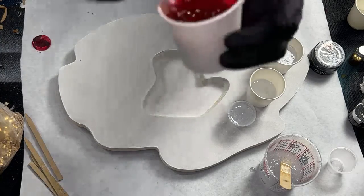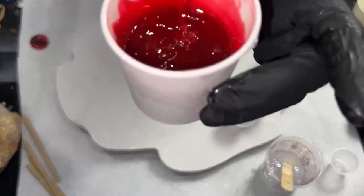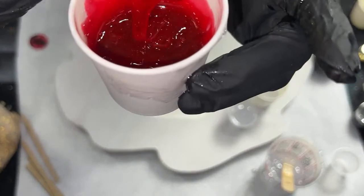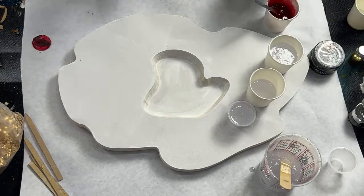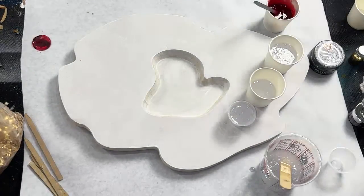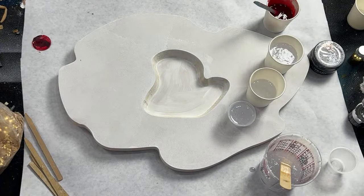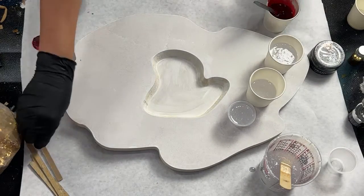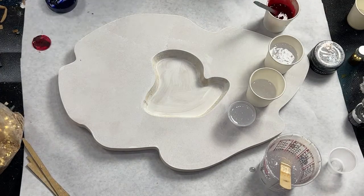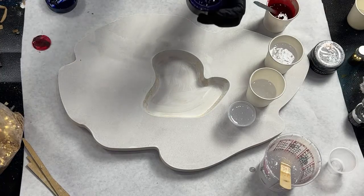So this color is what Ruby looks like. As you can see straight through it. I hope you can see that you can see straight through it. But it's a bit bright for me. So I'm gonna drop in something. I have an iris color that I'm just gonna add to it. It's like an iris color.